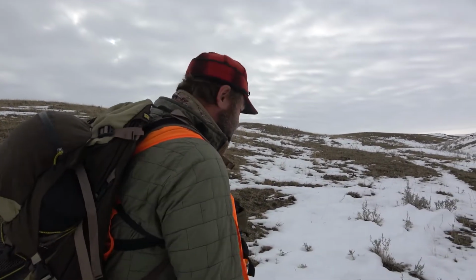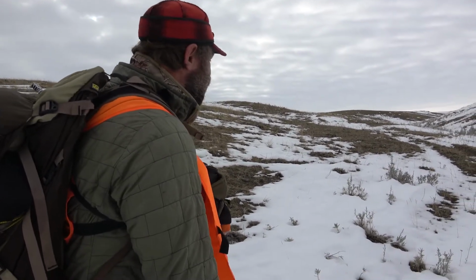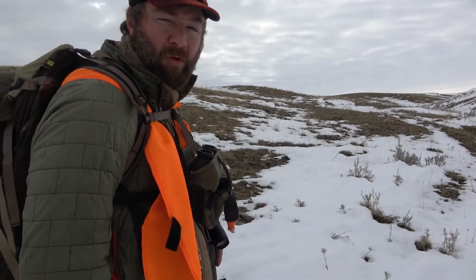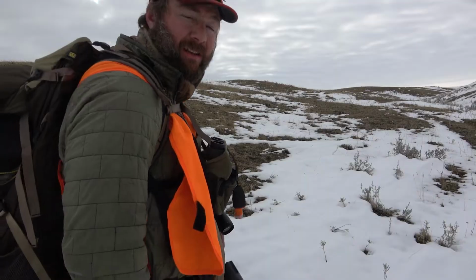He came up underneath him. Yeah. I'm surprised they didn't run, though. You know, that coyote was right underneath him. If they're old and big enough, maybe they just didn't give a shit. Yeah.